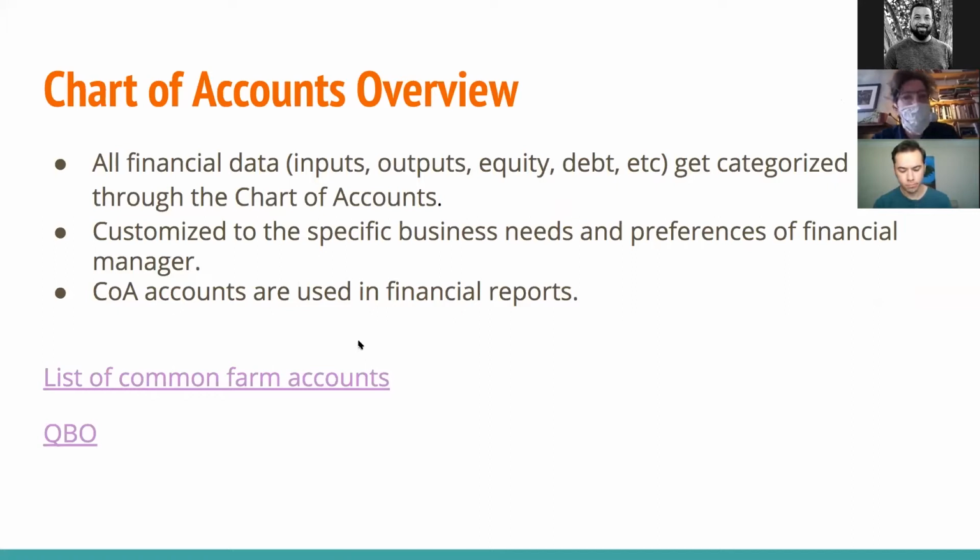Okay, so as I was saying, everything that you keep track of goes into a chart of accounts. You can do whatever you want within that, but everything will go into it. If you're using QuickBooks, everything you build out, you build through the chart of accounts. And then everything that goes into that is used in your financial reports.